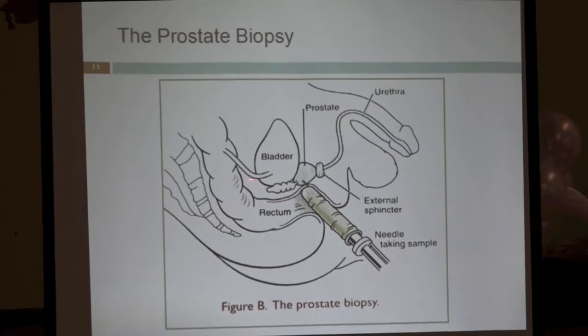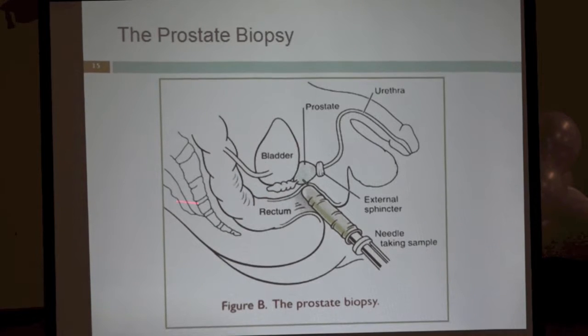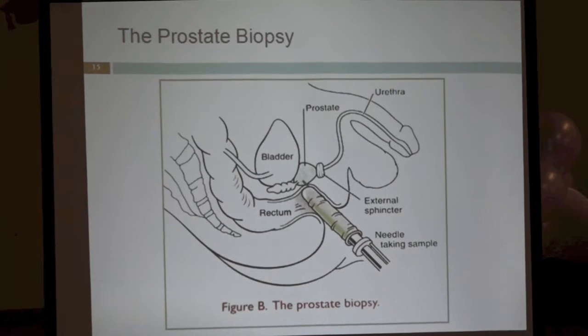The seminal vesicles are right here. These are the organs that store sperm. The prostate makes the fluid. After biopsy, you can see blood in the semen for up to a month or two. It's not a problem, and usually goes away.